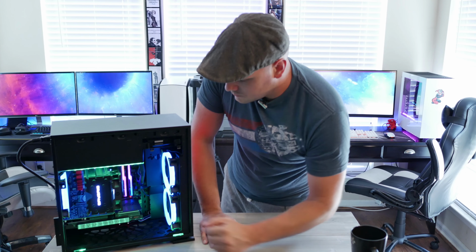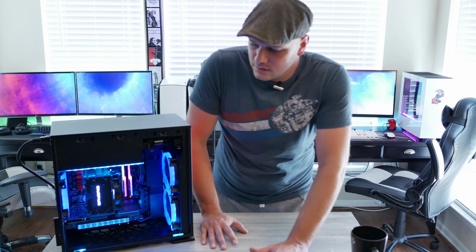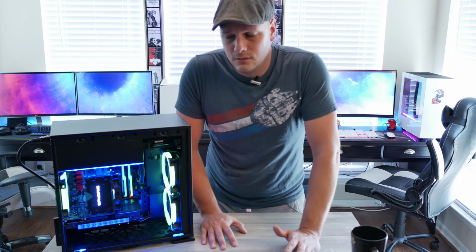So the main reason we went with the G-Skill Trident Z RGB is because, well, it's just pretty. And on top of that, it's only a few dollars more, or at least at the time I bought it. I haven't compared prices recently as other RAM that didn't have any lighting effects whatsoever. And for that little bit of difference, it's totally worth it to me.